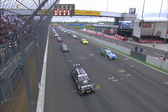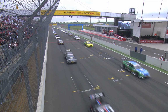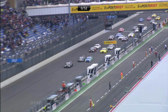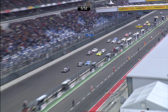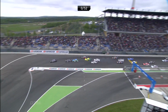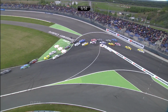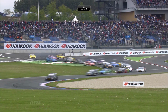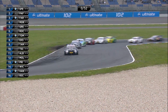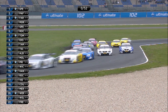5 lights will go on. 5 lights go out, and they're off into that first tricky corner. Will they all make it round? The sharp left-hander, best part of 500 horsepower, powering these cars away, V8 engines, and they're all on the brakes there, and they'll probably bounce across the curb, some of them. We've seen plenty of incident here in the past at the start of these races, but this time it seems to be all clear.